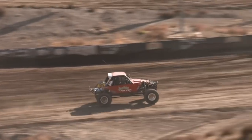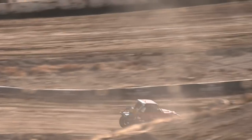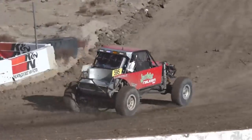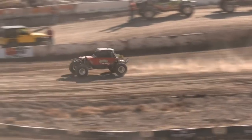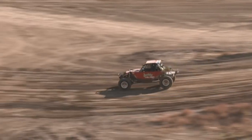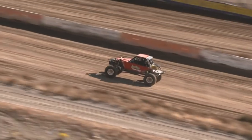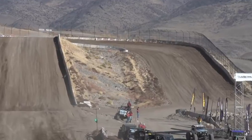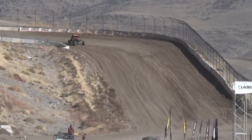This is a Trick Toy Fab Rick Mooneyham built machine. You recognize that name. He's raced King of the Hammers with us multiple times. He's got 2nd place way too many times to count. And that's what this class is about. It's about legends of the sport still racing today. Craig Allen pushing hard for this Kmc Qualifier. He's right in the middle of the Optima 180.